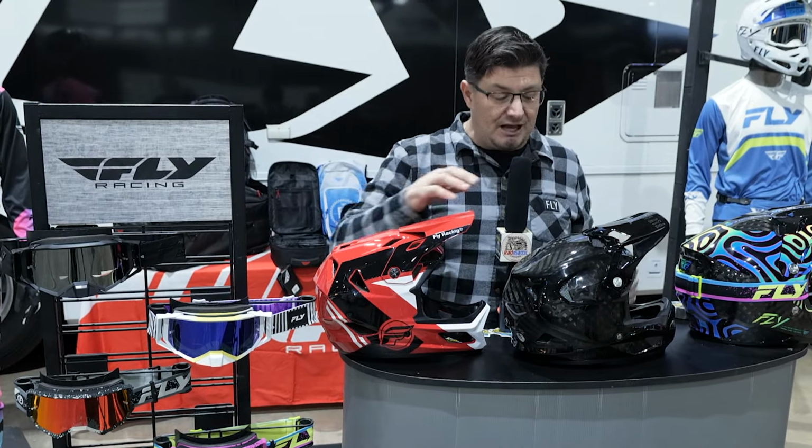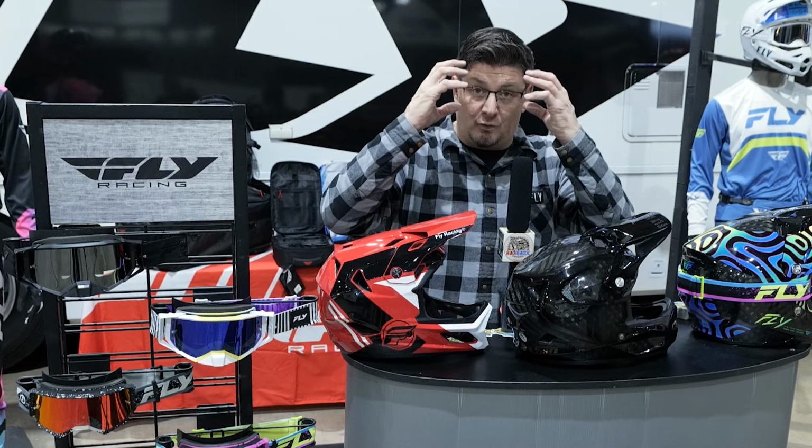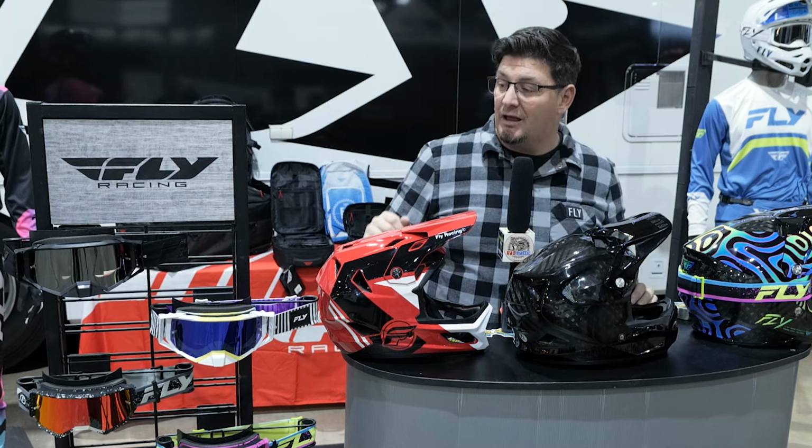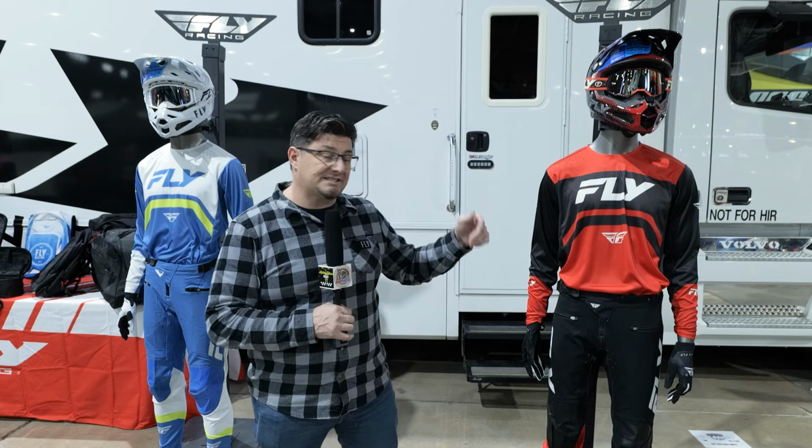On a bicycle style helmet like the Formula and the Race, or the Works and the Race, our regular Zone model goggle is fantastic. All the colors, all the different colored lenses. So this is our helmets and our goggle line. That was our helmet line. Now we're back over here to our race BMX wear.